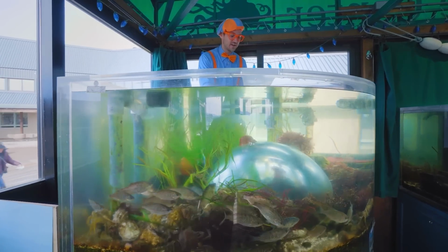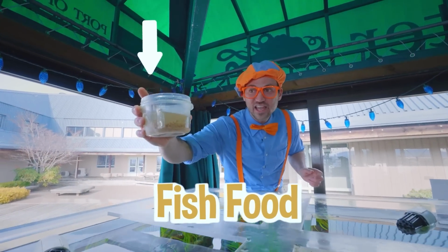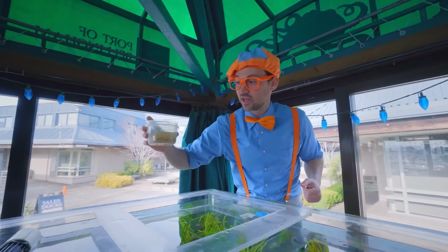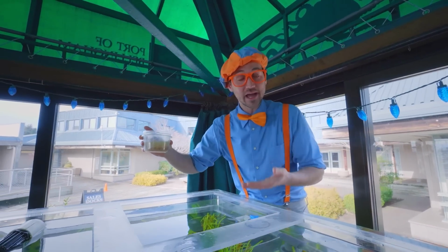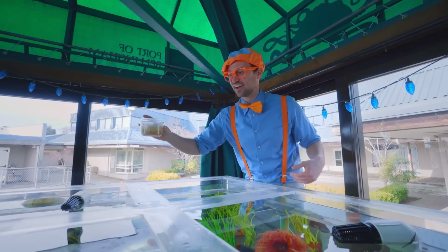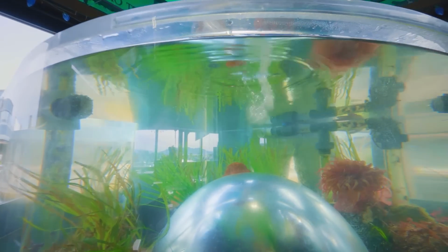Yeah. Hey, check it out. Looks like I have some yummy food for these fish. This is actually nutrient-dense food for the fish. It's just like you and I eating vegetables, basically. Really good for us. All right, here you go, fish.